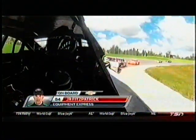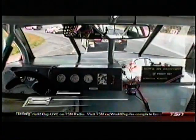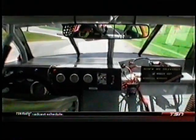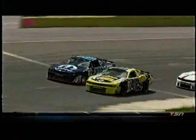Look at J.R. Fitzpatrick in the office. He looks pretty calm right now. He's a veteran. He's a loud pedal guy. He's on it all the time. But you know what? You just watch him, his hands on the steering wheel. He is super smooth. Joey McComb is grabbing a whole bunch of steering wheel.